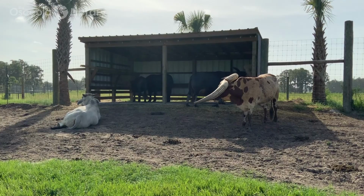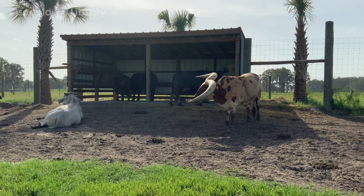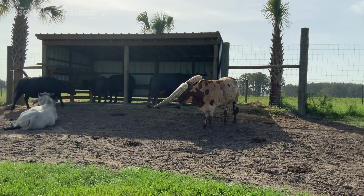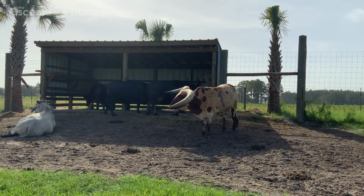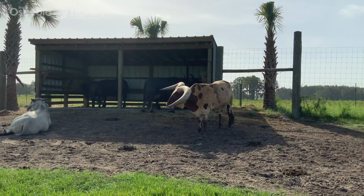Oh my goodness, look at this. See those big giant horns? This is a Watusi. You wouldn't want that coming at you, would ya? And he's over there eating a lot of hay. I imagine he has to eat a lot of hay because look how large he is. Oh, he's gonna look at us. Look at those horns. Majestic.